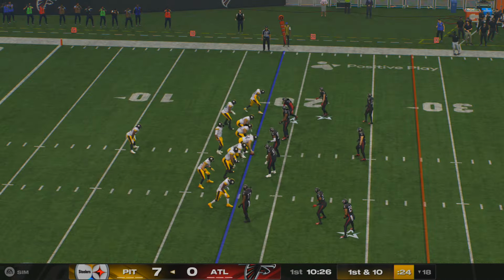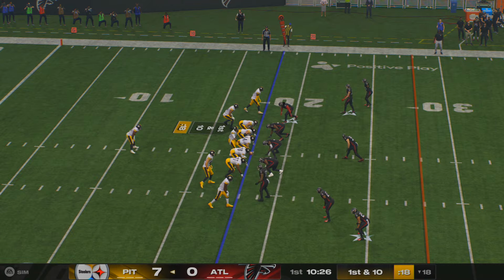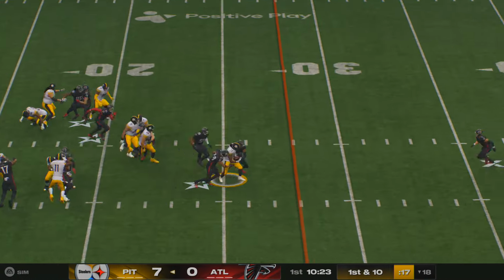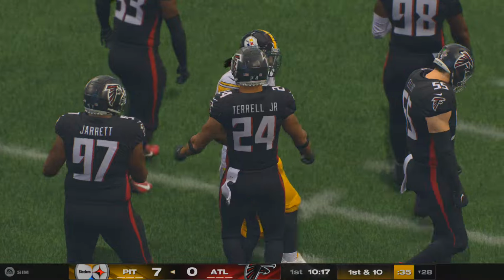The Pittsburgh offense at the line to start their next drive. They'll be looking to duplicate that first drive, the one that got them that 7-0 lead. Of course they would. And look, they're on the road. So getting the 7-0 lead was huge for them, right? Imagine getting up 2 touchdowns on the road, taking the crowd out of the game.